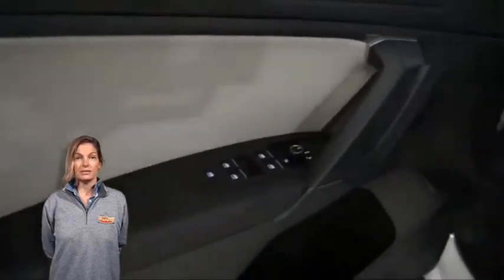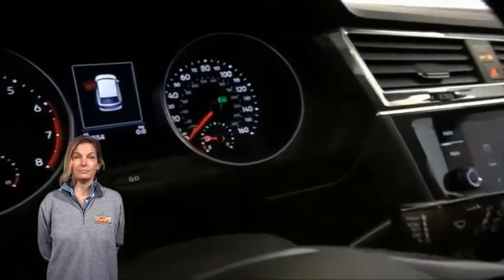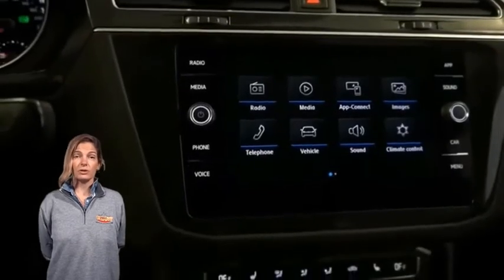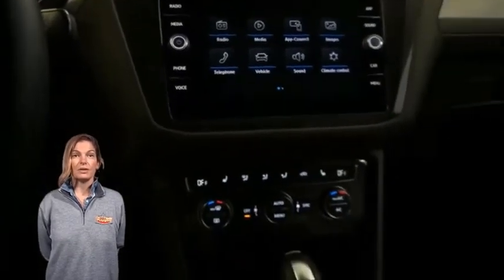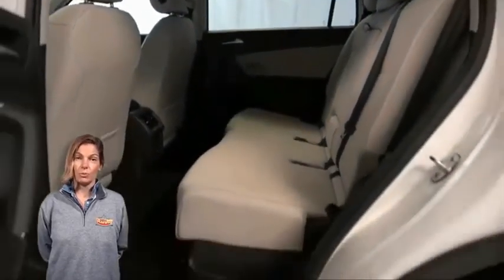front seats, steering wheel mounted audio controls, touchscreen display, rear backup camera, dual zone temp control, split folding rear seats, blind spot monitoring, electronic stability control, 2.0-liter turbocharged 4-cylinder engine, and so much more.